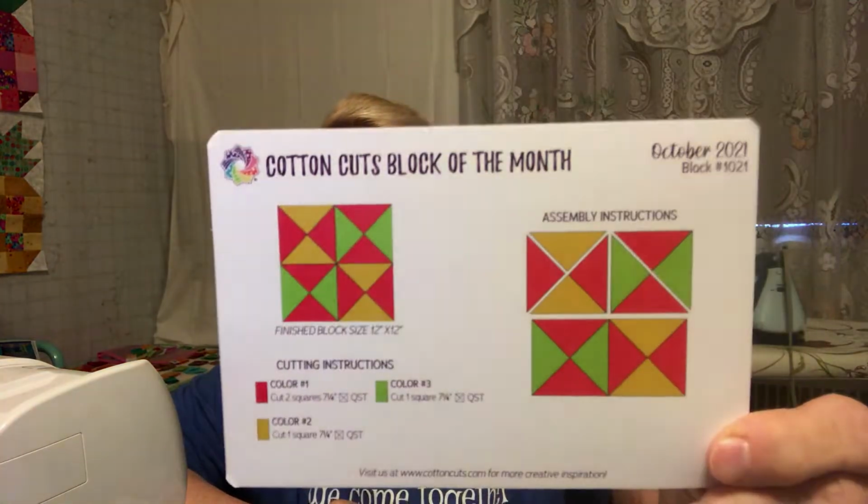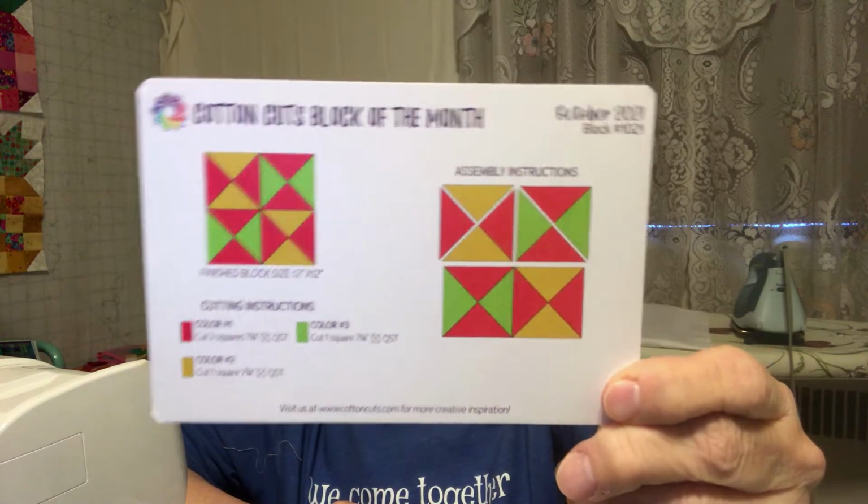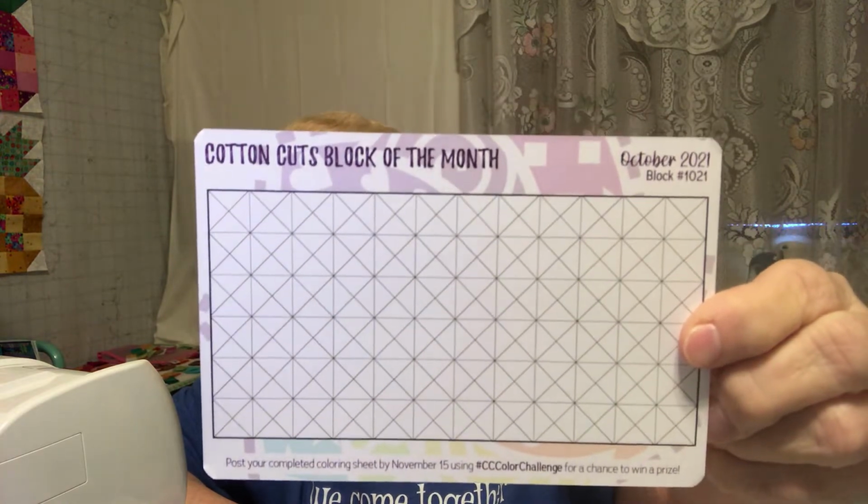Today we're going to be working on our cotton cuts. I have the small. It's month 4 of the Puzzle Mystery Quilt for Olympia. First I'm going to show you the cotton cuts block of the month. So that's what it is. And you can do the challenge if you would like.